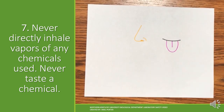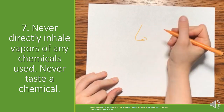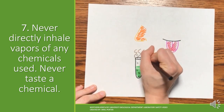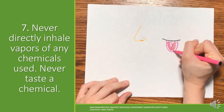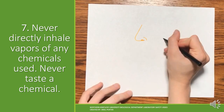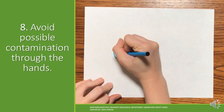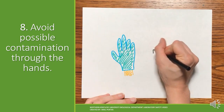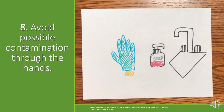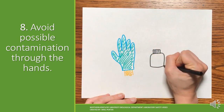Never directly inhale vapors of any chemicals used. Never taste a chemical. Avoid possible contamination through the hands. In exercises where it is necessary to handle and dissect preserved animals, you would be wise to use surgical or exam gloves, always available in the laboratory. Always wash hands thoroughly after exposure to hazardous chemicals and, as a general rule, after each laboratory period.